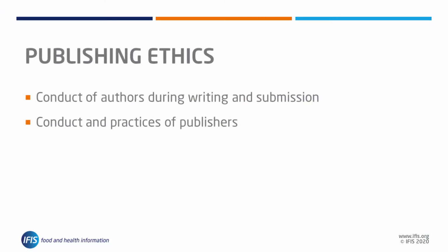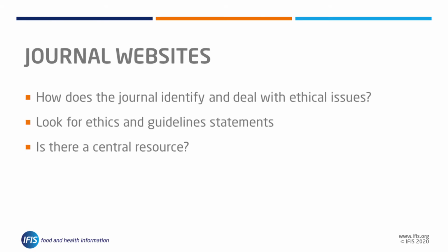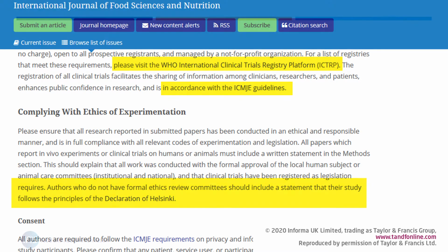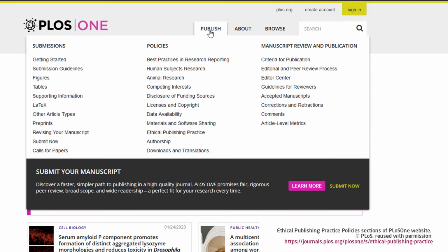Publishing ethics is the term that refers to everything that happens after the research is complete, both the writing and submission of articles, and how the publisher conducts itself. Look around the journal's website for evidence of proactive ways in which the journal identifies and deals with ethical issues. This information is usually provided in a section under headings such as policies, ethics, resources for authors, or may be included in the instructions for authors.